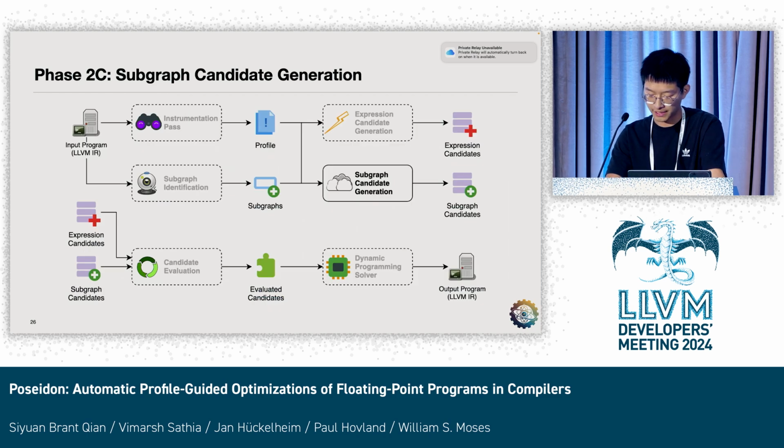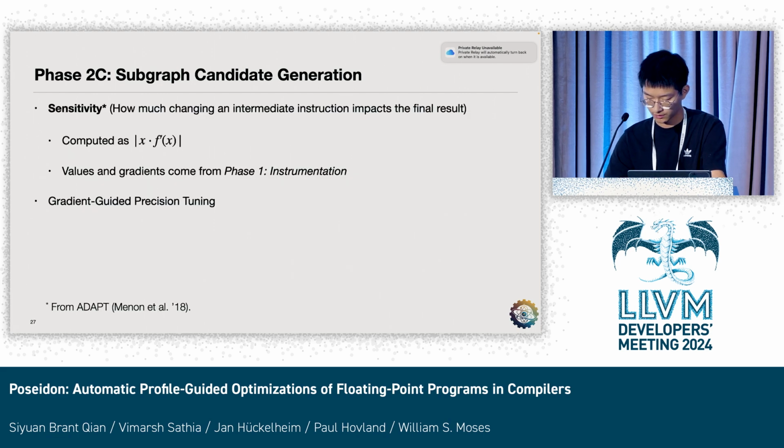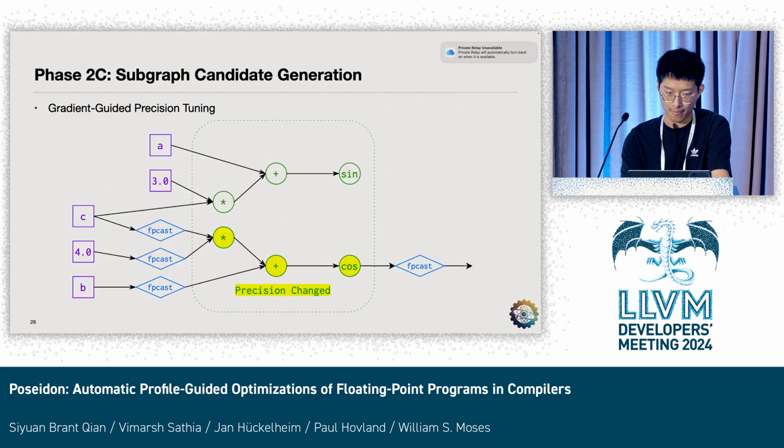Now Poseidon starts to generate mixed precision allocations for each subgraph. Poseidon estimates how much changing an intermediate instruction impacts the final result by using the absolute value of the product of instruction's value and gradients that Poseidon captured from the instrumentation pass. Given these sensitivities of instructions, Poseidon produces transformation candidates that change precision of the less sensitive parts of a floating point subgraph and inserts floating point casting instructions around the changed region.